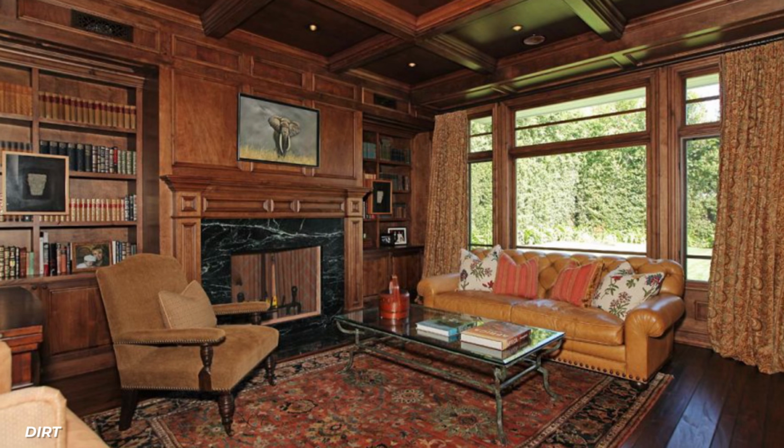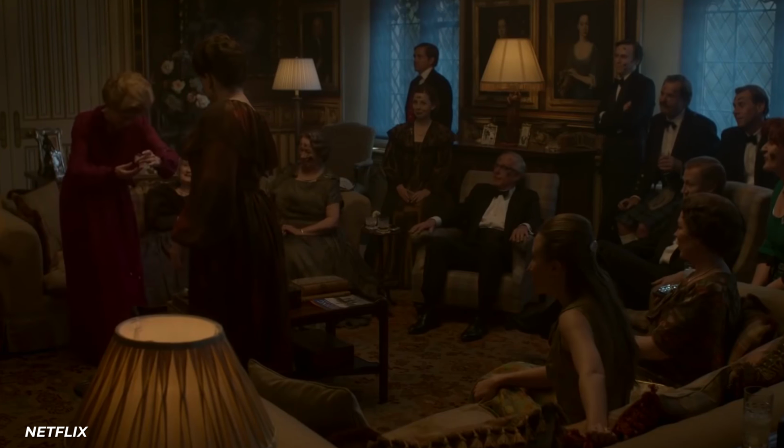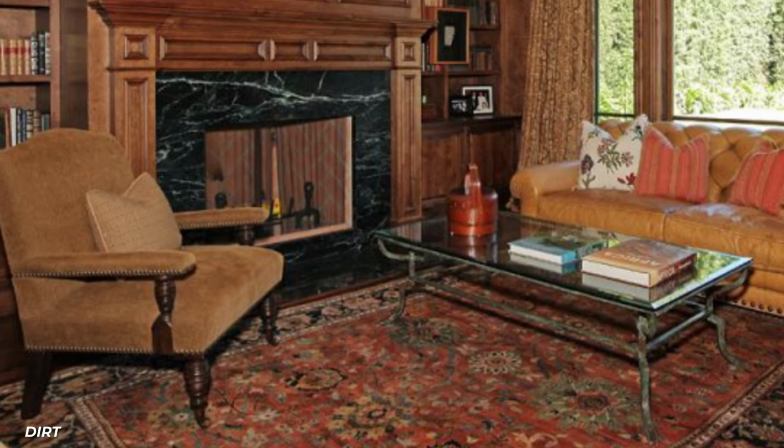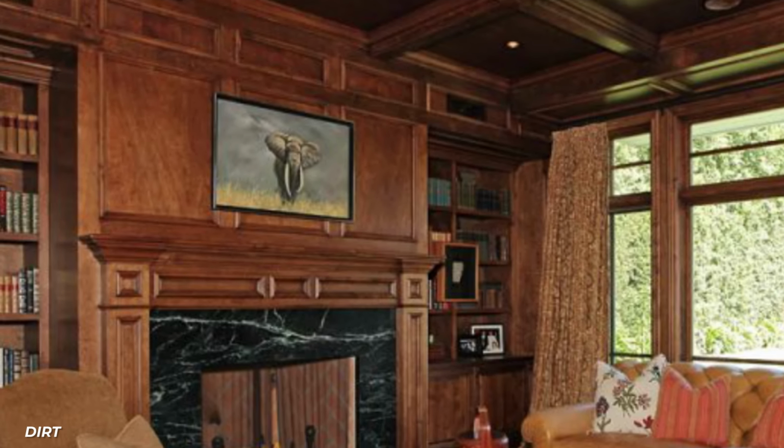By far, the best part about this house is the private study. It's a rustic room that looks pulled right out of a royal hunting estate. It has a huge rug, a fireplace, and dozens of books on the walls. My favorite part is the portrait of an elephant. It feels like it's there for Bale to tell a story about how he fought the elephant with his bare hands and then earned its respect.